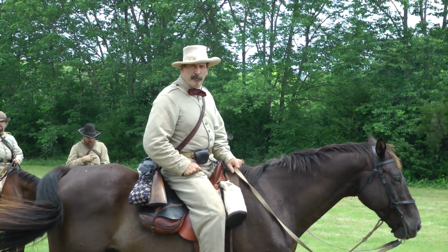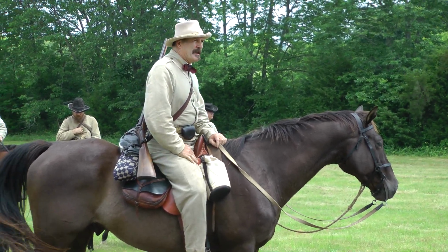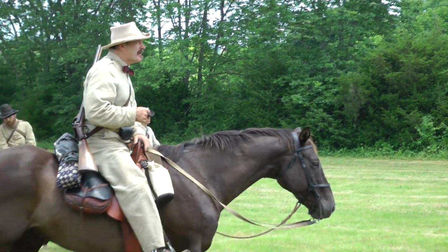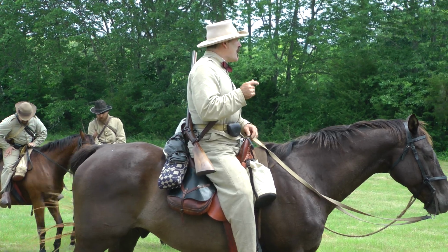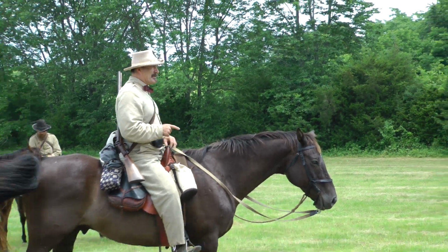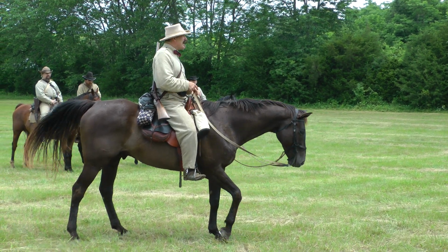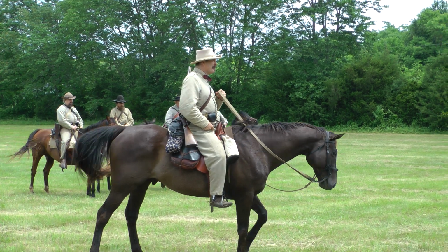He's going to carry a hoof pick, clean the hoofs, get the rocks out of the shoes. He might even carry shoes with him because unlike his northern counterparts, the Confederate cavalryman had to bring his horse from home. He had to own that animal and bring it into service. So quite often he knew how to take care of the horse. He knew how to shoe. He knew when to water. He knew when to feed.